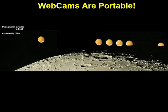And they're portable. This I took out in the Everglades, out in the middle of a swamp, where the sheriff came by. What you boys doing there? I mean, really, it was like a Jackie Gleason movie. We were working out of the back of my Explorer with a laptop computer and a motorcycle battery driving a little 6-inch scope. We got this nice little thing here. So you can do all kinds of nifty stuff with these webcams.